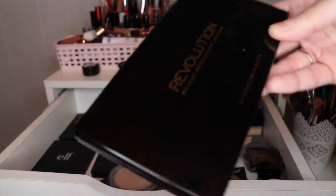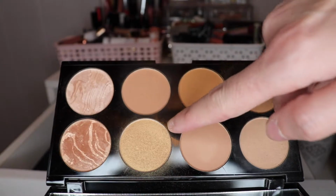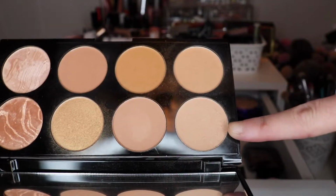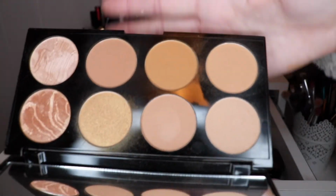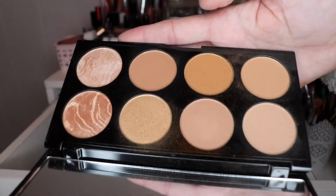Okay, next I have this Revolution Beauty. This is called the Ultra Blush Palette, but it's all about bronzed, so I use this as a bronzer palette. These are very luminous. This is like a gold highlight almost, and then these are just a bunch of different bronzer shades. I love this shade here, I love that shade there. These are really nice to top with. So this is a really nice bronzer palette from Revolution Beauty, and I think I picked this up on sale for like $4 or something from the Revolution Beauty website.